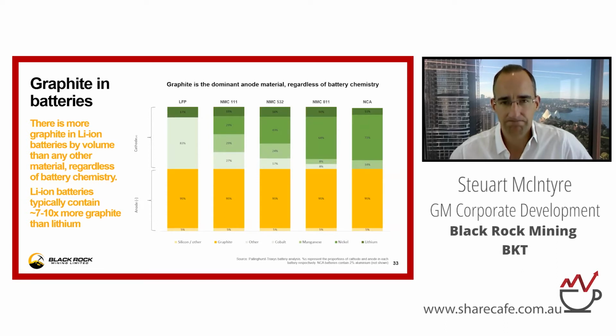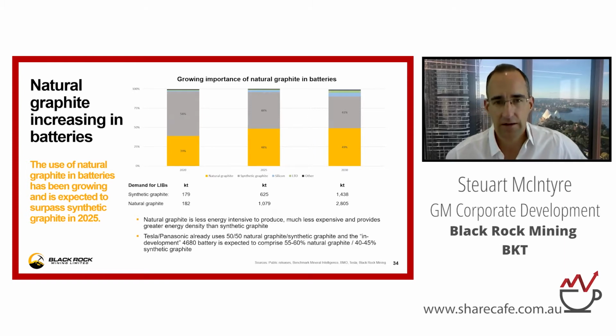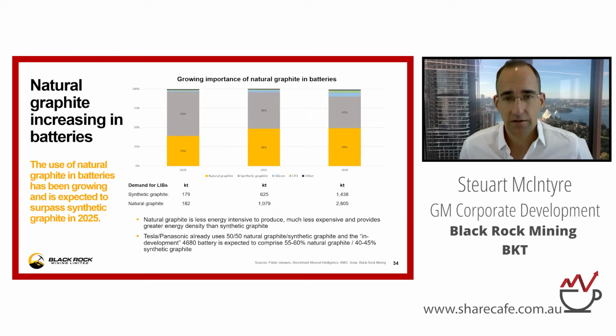Next slide, please. There's actually 2 different types of graphite in batteries: synthetic graphite and natural graphite. Now, synthetic graphite is typically 2 to 3 times the cost of natural graphite, depending on the oil price, amongst other things. It's also very energy intensive to make.